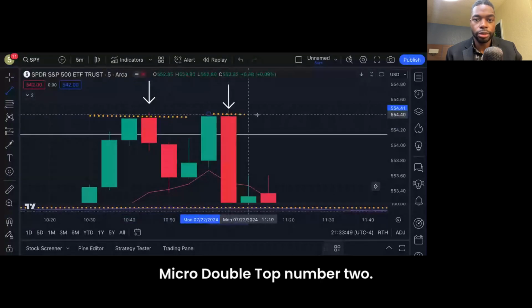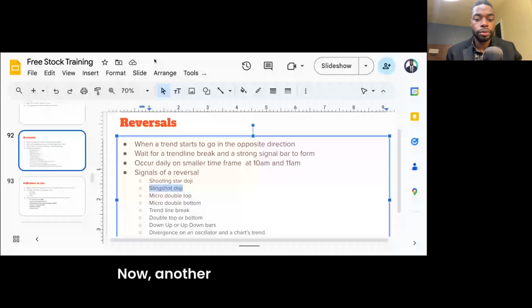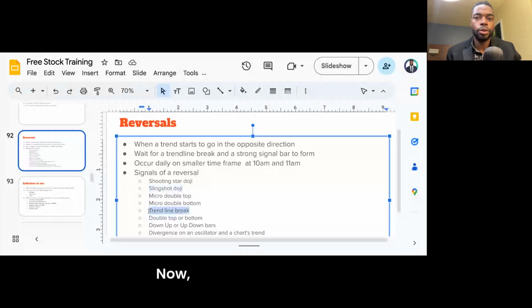Micro double top number two. Now, another sign of a reversal would be a trend line break. A trend line break. Now, what would that look like? Well, let's take a look at it.